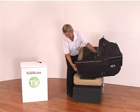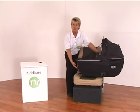But just explaining that again, it's just the clip that's holding it into position with your seat belt.